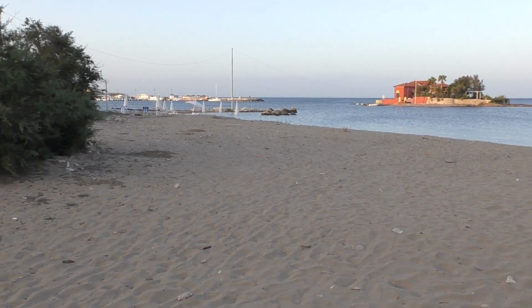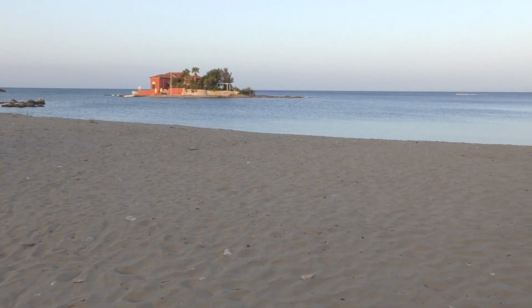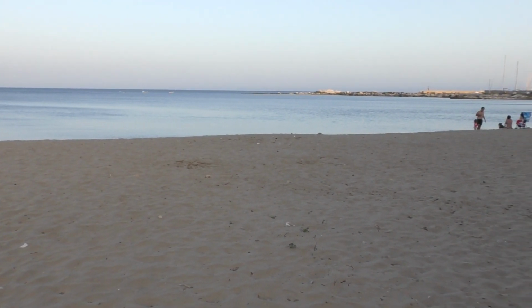This is Piccolo Island, or Small Island. It's actually open to the sea. There's another small island which is incorporated within the breakwater. You can just see it here. That's the marina in the background.